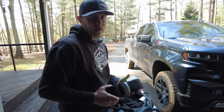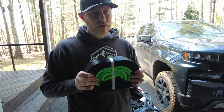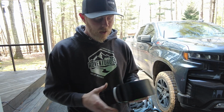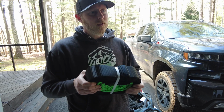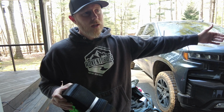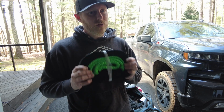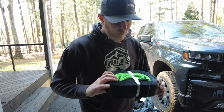A 20 foot non-kinetic tow strap. This is really good for extending out your winch line because it's not going to have any kind of stretch factor really, but it's mainly for extending your winch line to get to a winch point that's maybe stronger but a little bit farther away than your actual winch line is. That is primarily what I use these for. My other one got a big tear in it, so I picked one up from Rhino USA.